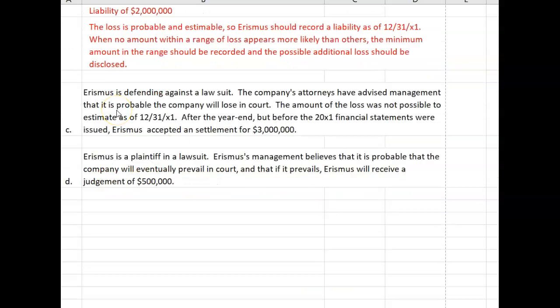Number C. Another lawsuit Arismus is defending. The company's attorneys have advised management that it is probable the company will lose in court. The amount of the loss was not possible to estimate as of December 31st, X1. At the end of the year, however, but before the X1 financial statements were issued, Arismus accepted a settlement agreement for $3 million on this lawsuit. What asset or liability should Arismus record on its December 31st, X1 financial statements?